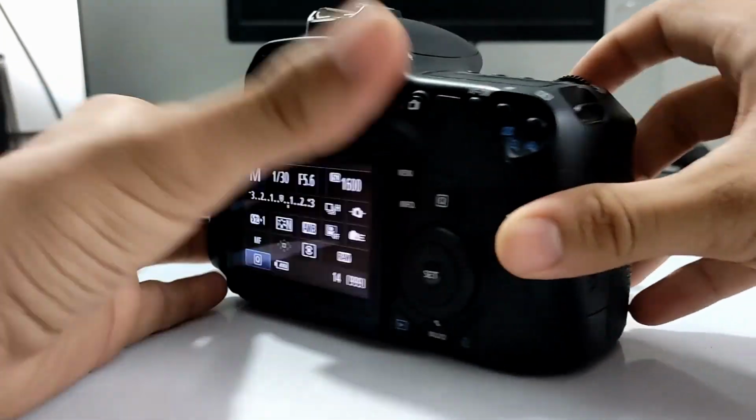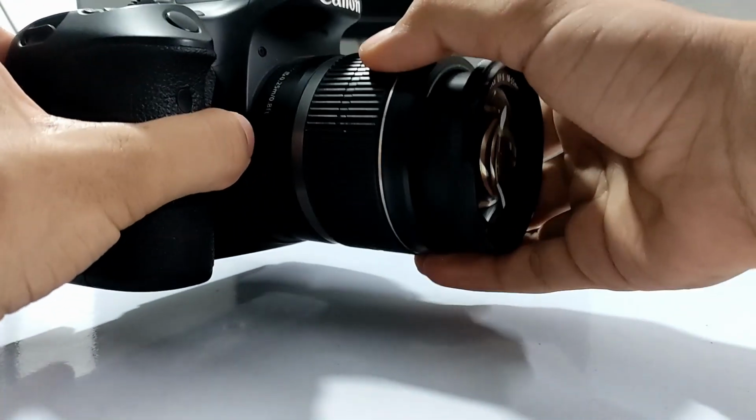Okay, today we're gonna discuss why I picked the Canon 60D. It's recording right now. I wish I could show you. I'll do some B-roll of it now.